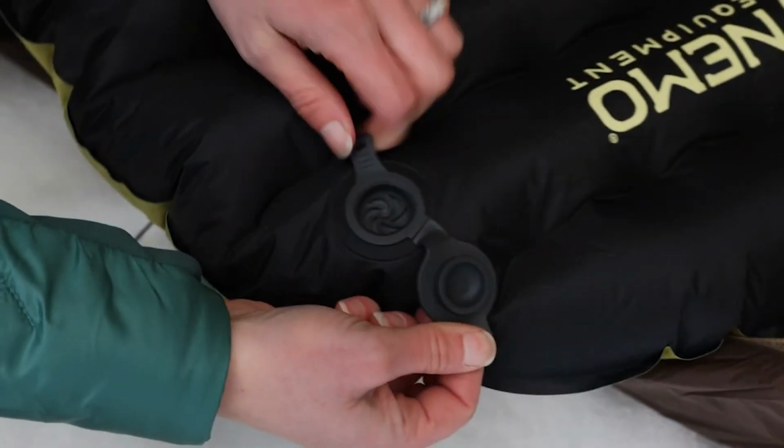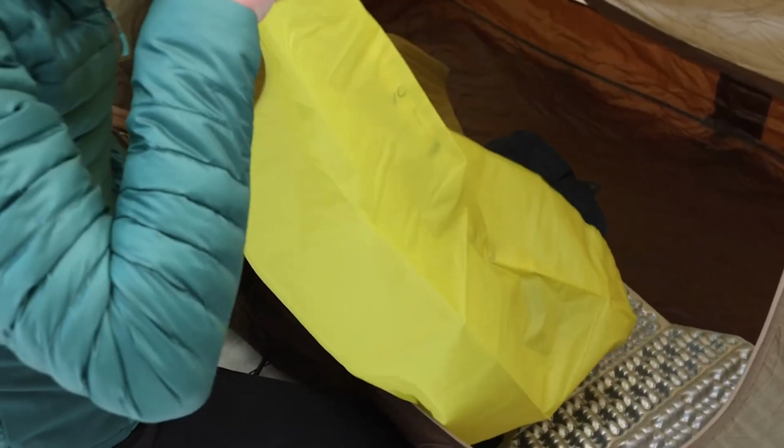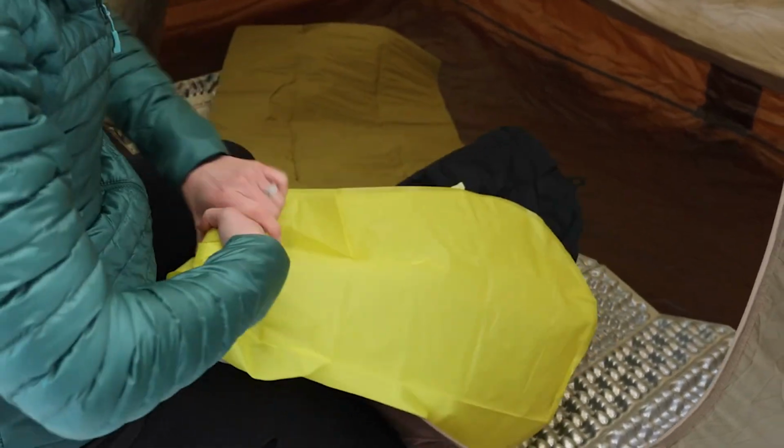The Tensor Extreme is also puncture resistant, easy to inflate and deflate thanks to quick adjust valves, and it comes with a pump sack, so that's a plus. As for puncture resistance, well, time will tell. Fortunately, the brand has a lifetime warranty program where you can send your pad in for repair or replacement if it does spring a leak.